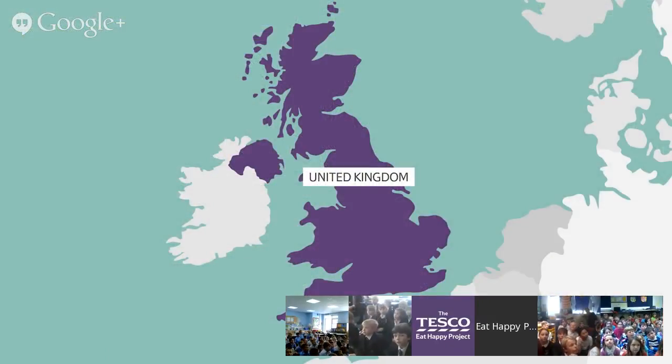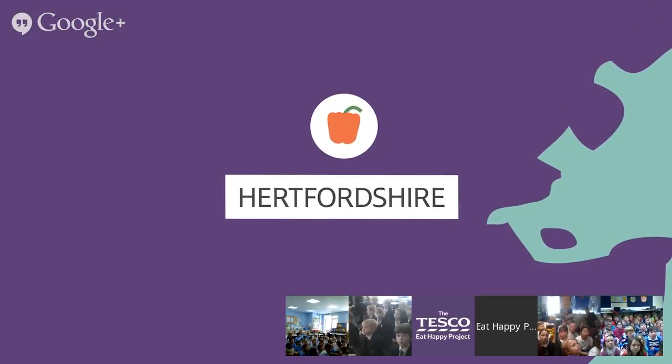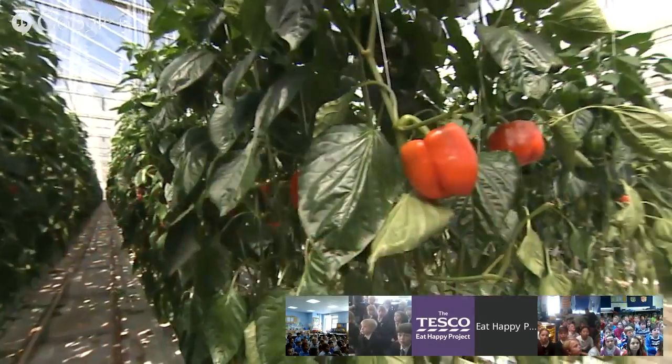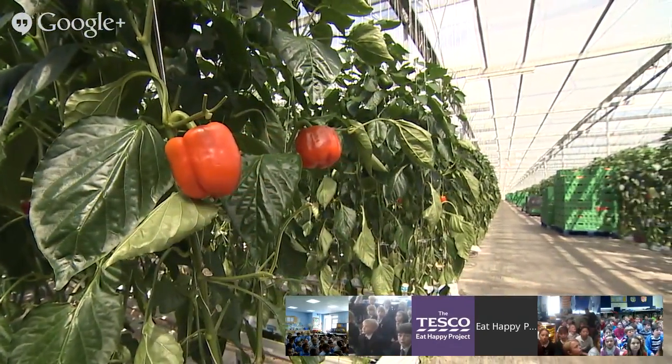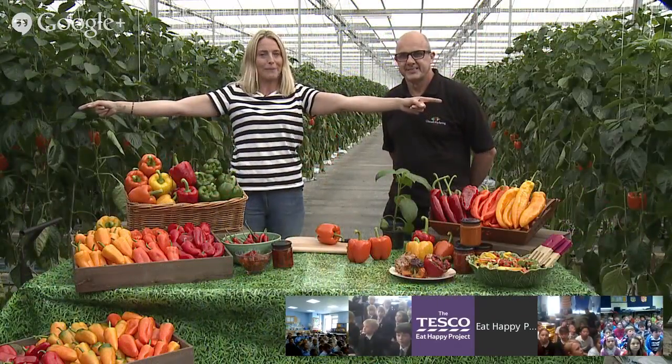So today we're in St Albans, which is in the south of England. And we're here to learn all about crunchy peppers. Now you may have noticed we are surrounded by huge plants, and the reason for this is because we're in the glass house here at the nursery. They stretch all the way down that way as far as the eye can see, and either side as well. There are quite a few plants all growing peppers.